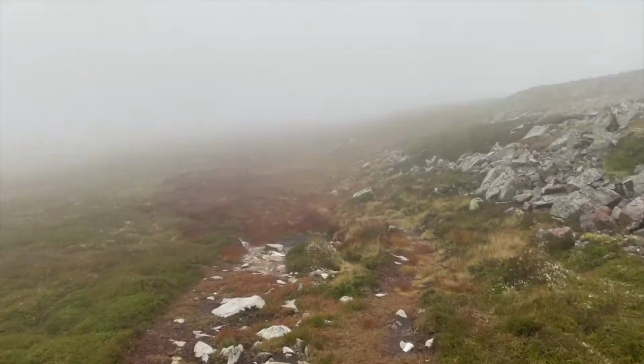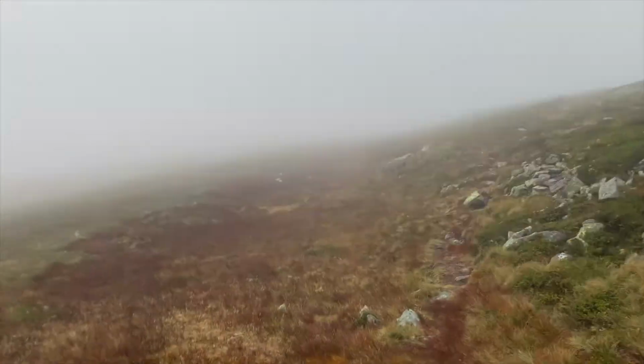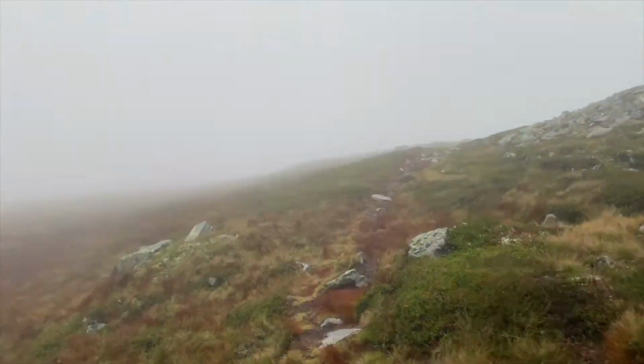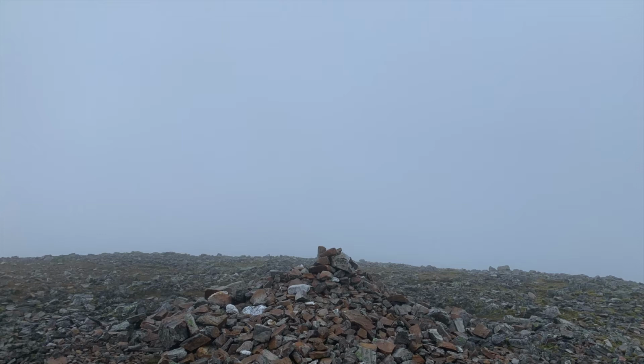This is the final part of the climb. Continue what is almost a plateau for just over 1 mile, some parts with a distinct path and others without. Until you reach the west side, a slight right and you will see a wind shelter at the summit and another small cairn. Simply retrace your steps for the way back.